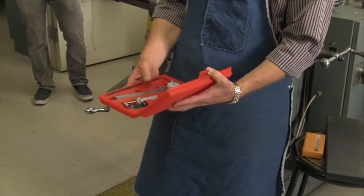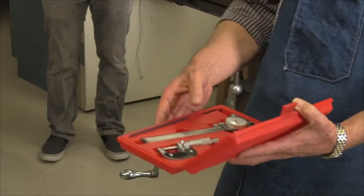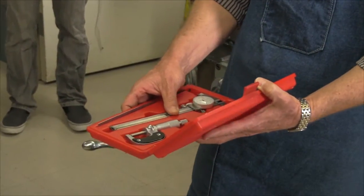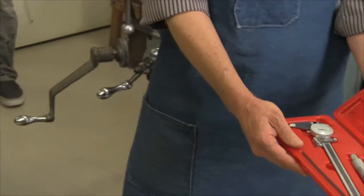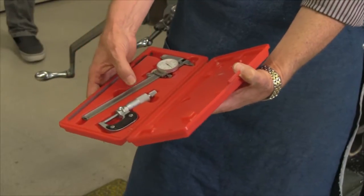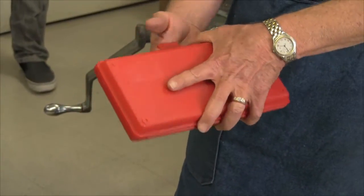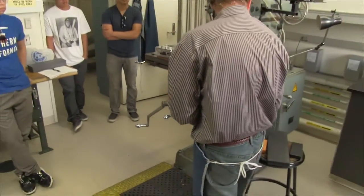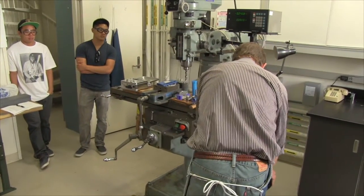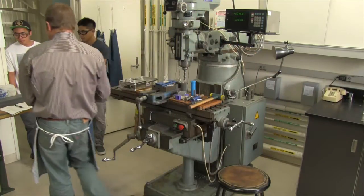You don't want to carry it around in your back pocket, right? You don't want to lay it out on the bench where chips are flying around. You always want to keep it in a case. This particular set, this is not an expensive set. This is maybe a $60, $70, $80 set for the dial calipers and the micrometer. Questions, comments, additions, deletions, corrections, suggestions, anything.